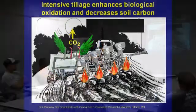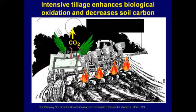If I had one slide to show what the carbon credit program is about, it'd probably be this one. That is, that soil is tilled and oxygen has a good chance to get down into that soil. It breaks down that organic matter and goes off into the atmosphere. This is a slide put together by Don Rakowski, a soil scientist from Morris, Minnesota.